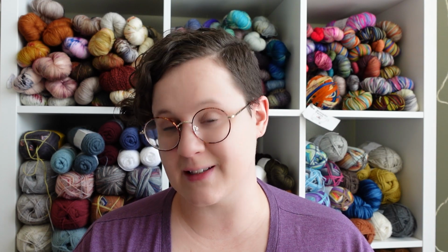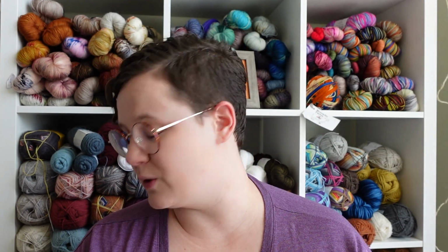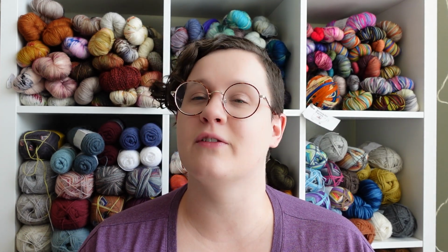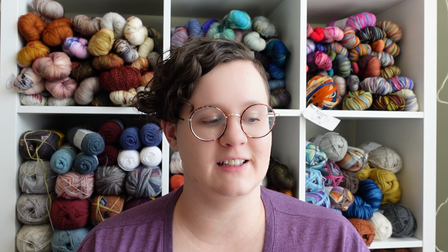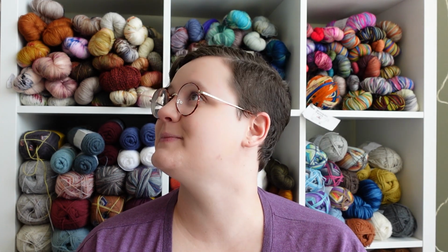But overall, that whole order from Knit Picks was 32 skeins because the Wool of the Andes are only 50 gram skeins, so you need quite a few to get a sweater's worth. So that's that. I am very excited for all these sweaters. I just need the weather to be cooler to want to work on them.